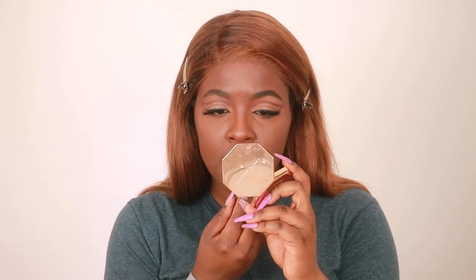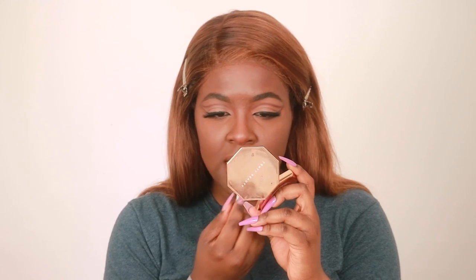And then next I'm going to take my NYX Lip Lingerie in the shade Corset to apply it to the center of the lips. Okay, cool. And then last but not least, we're going to take my Fenty Beauty Gloss Bomb in the shade Fenty Glow.